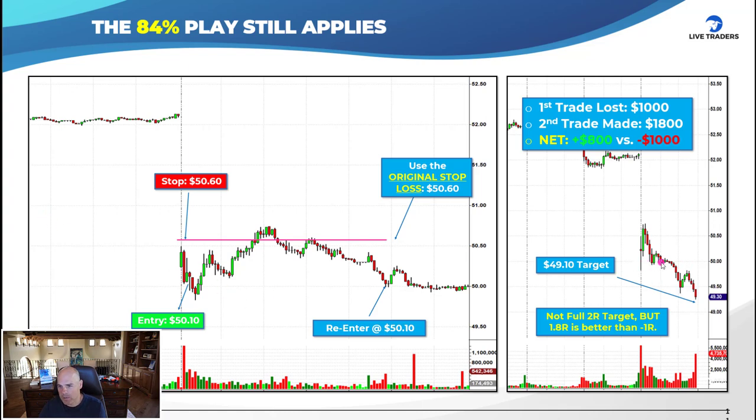And this is another possibility where you could have added right here. See it right there at 49.90? And you could have lowered your stop loss to like 50.20. Here's another opportunity to add at 49.90 on a breakdown and lower your stop to 50.20. Okay?